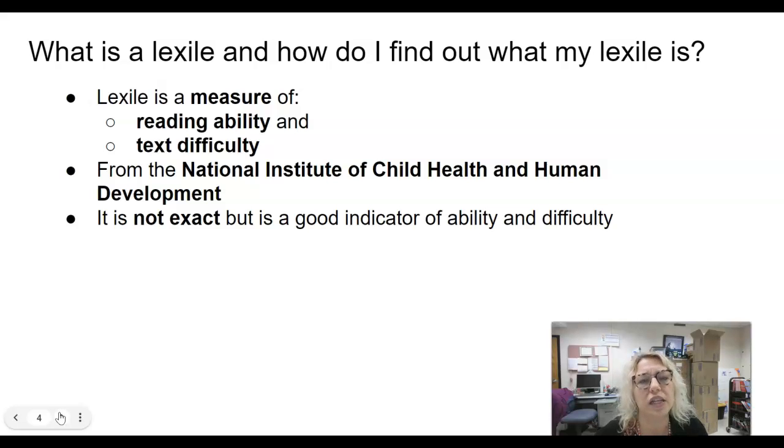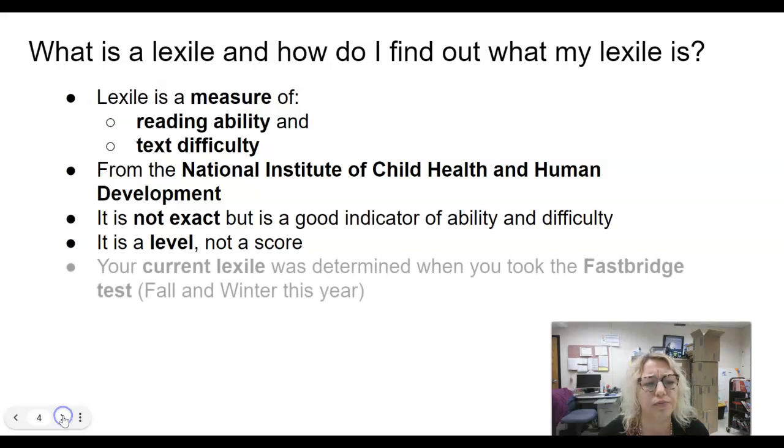And so that's why we do things like take the Fast Bridge reading test, because it shows your lexile level. And then you can find out what the lexile level is of a book to make sure that you are reading a book that you will enjoy because it's at the right level. It's not too easy. It's not too hard. It's the Goldilocks rule. It's just right. So this is not a score. So it's not as if you're taking a test to achieve a score, but rather it shows the level that you are.